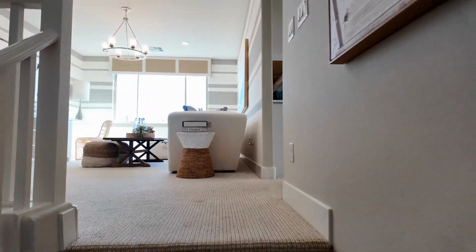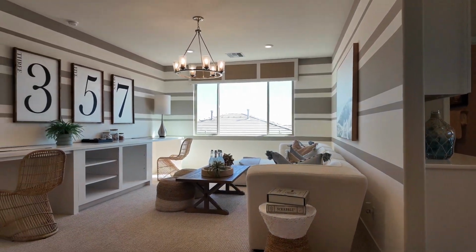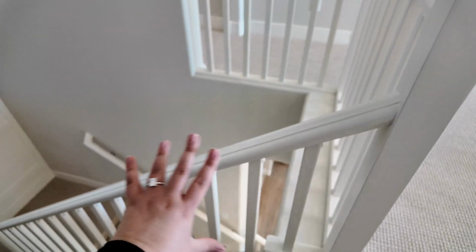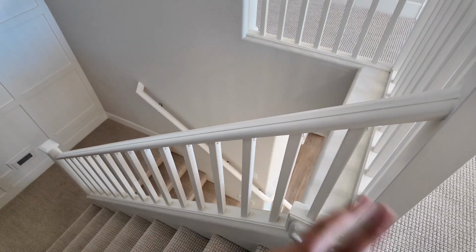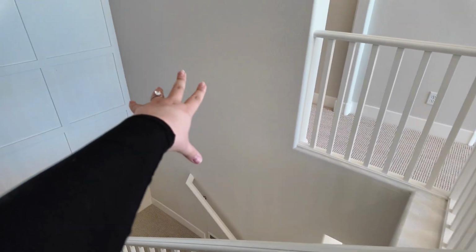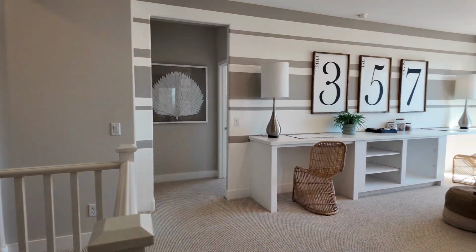Headed upstairs, we go into the loft. Great size loft. It doesn't have direct entrance into the downstairs living space. So I've said it before, but this is ideal. Even though it's really pretty and it's open concept versus a hard wall, it does let some of the sound come through, but this is a little bit better than the ones where you would basically be looking into the living space too, because someone can't be watching TV in here and also watching TV downstairs because it's just way too loud.